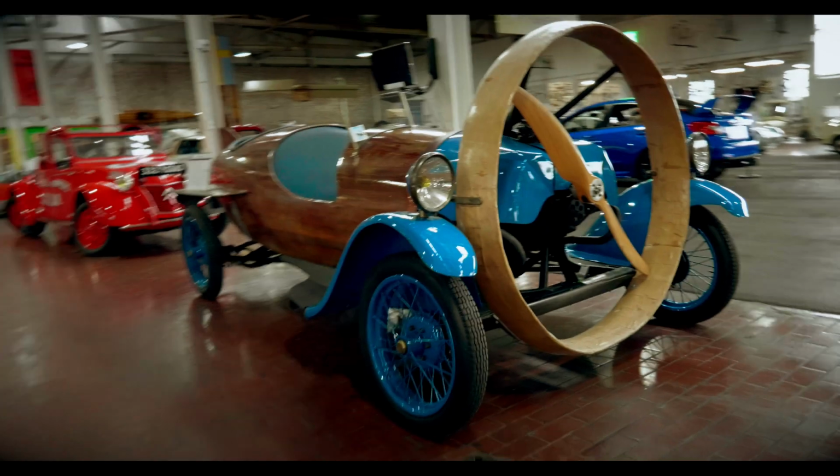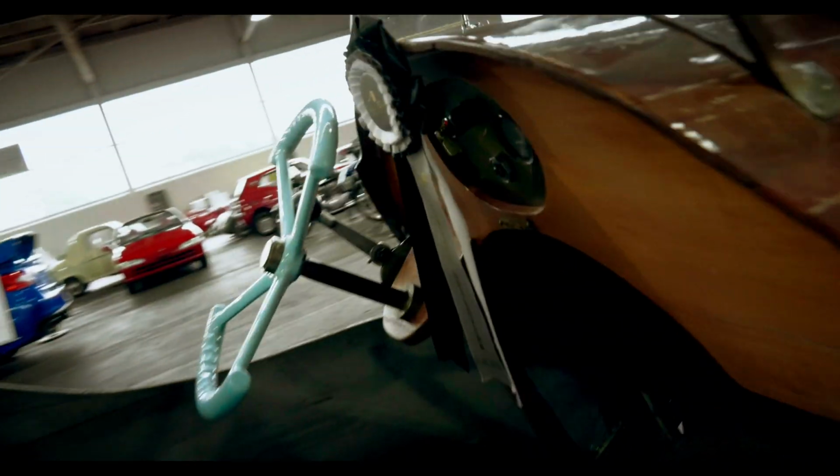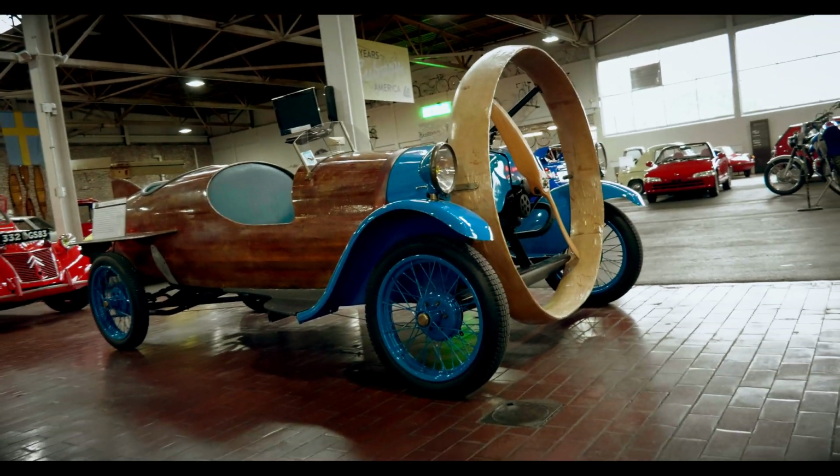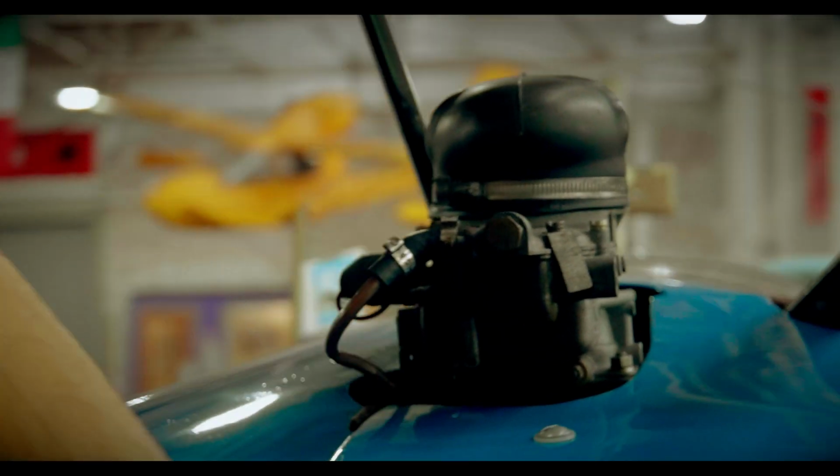Imagine for a second you're driving down the highway, but you're not in a regular car. You're in a car that looks like a plane and is moved along by a propeller. That's exactly what you would be driving if you were in this 1932 Helicron. It is a one-of-a-kind. It was found in a barn in France, and it looks like a plane, but it has the wheels and the motor of a car. Very, very cool. Another cool car right here.